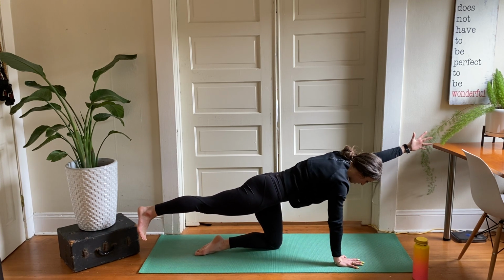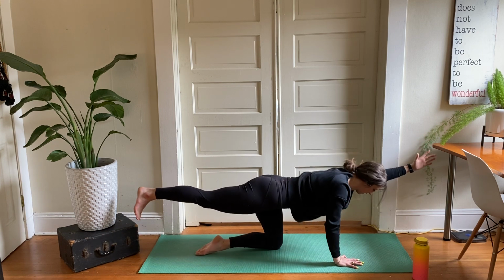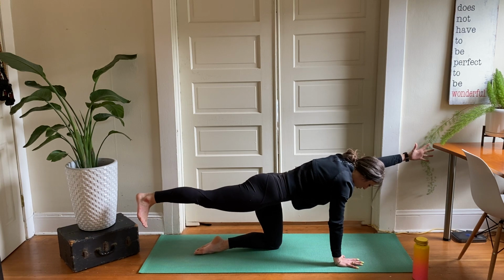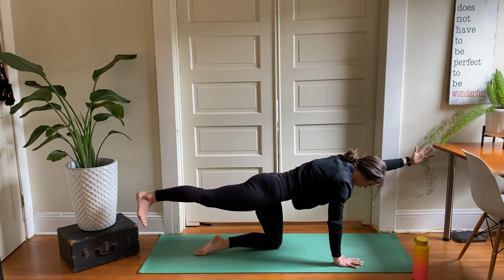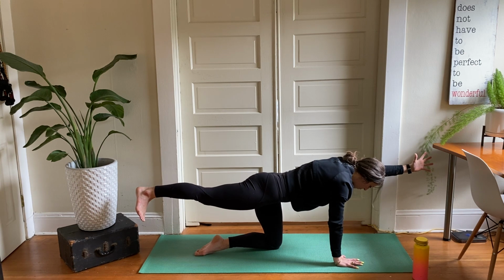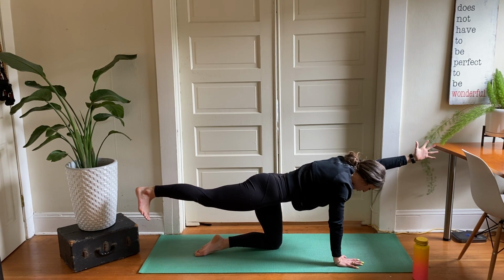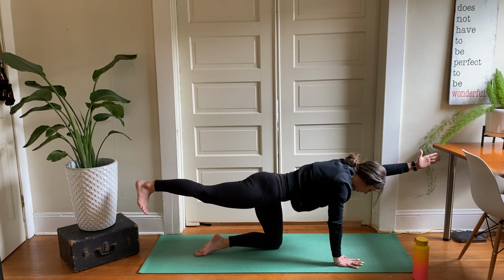Really lift strong through this position. It's easy to get kind of saggy and lazy, but I want you to lift strong, core tight, and just practice that core engagement and balance. Maybe feeling your right glute cheek squeeze a little bit. Keep that left hand up. It shouldn't be visible to you. Take one more breath, reaching in opposite direction.